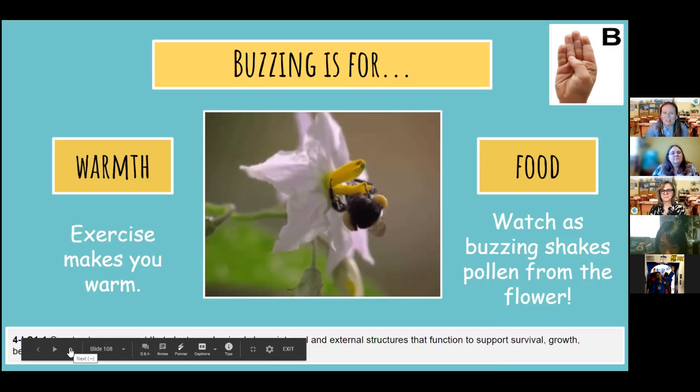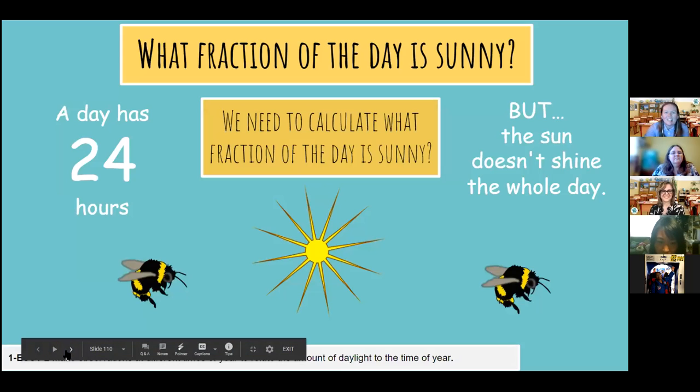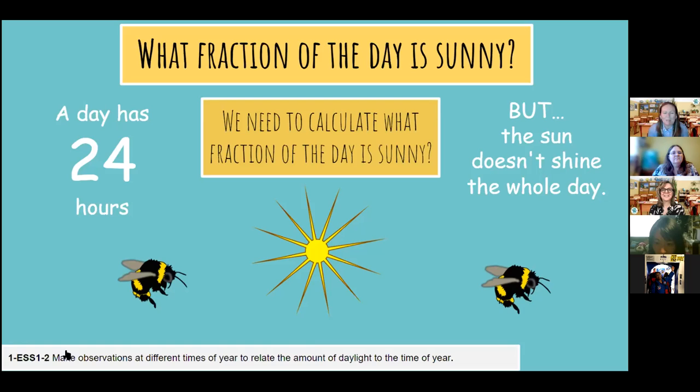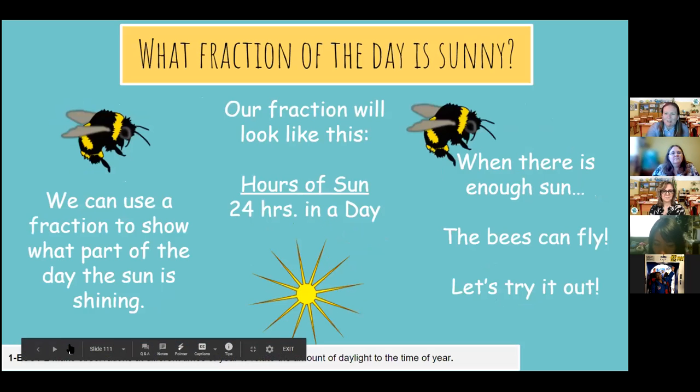But we're going to focus a little bit on that warmth. How would a bee survive in a place like this? I know it would be hard for me to survive in a place like this, although sometimes my backyard does look this way. They need sun. And we talk about the environmental benefits of sun for all organisms, as well as the fact that bees rely on it for the temperature.